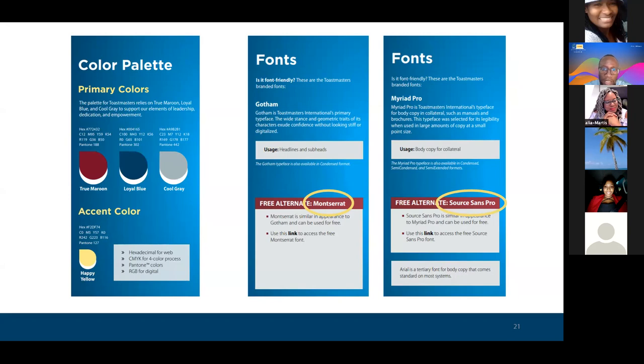However, Toastmasters, in recognizing this, also advise on some free fonts that you can access freely. That would be Montserrat, which would replace Gotham, and the Source Sans Pro font that would replace Myriad Pro. Something else we wanted to point out is that the Montserrat font is used for headings and titles. Imagine on a website, you would have the main major title, home, about us, etc., all using the Gotham font.